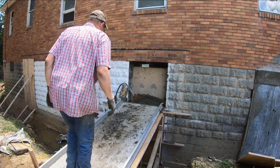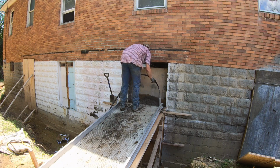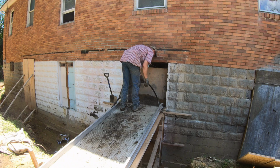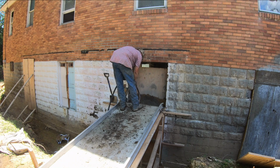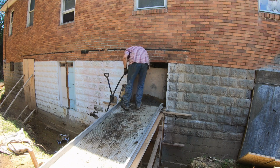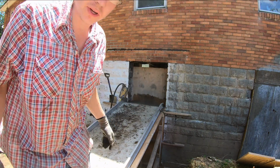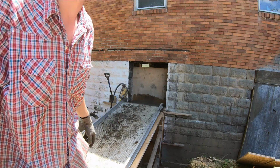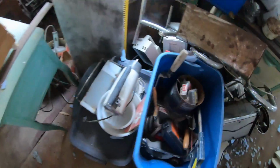Yeah, it might do her. So I actually forgot my float at home, but I'm pretty sure there's a trowel in the church, so I'm gonna go dig around for that. It's not mine, but it was here, so I guess it is mine. That'll work.